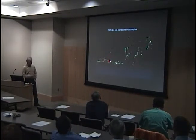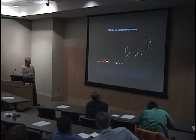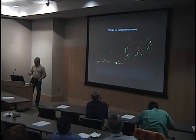The channel is not expressed in astrocytes themselves. These are two different pictures. One of them is from the retina. The red is GFAP, which is an astrocyte marker. The green is the TRPV4. And this is from the optic nerve itself. And you see the red and the green don't colocalize. So we know it's not expressed in the astrocytes.